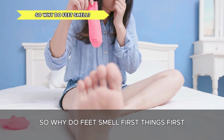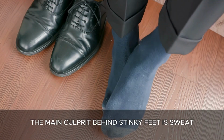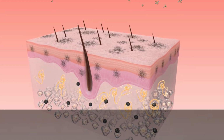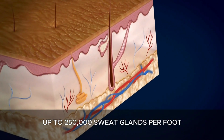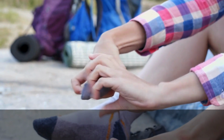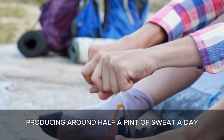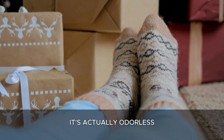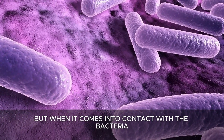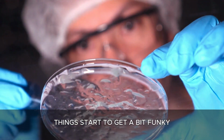So why do feet smell? First things first, why do feet smell anyway? Well, the main culprit behind stinky feet is sweat. Your feet contain more sweat glands per square inch than any other part of your body, up to 250,000 sweat glands per foot. These glands are working overtime, producing around half a pint of sweat a day. Now, sweat itself doesn't smell. It's actually odorless. But when it comes into contact with the bacteria that naturally live on your skin, things start to get a bit funky.